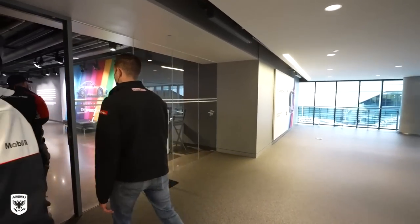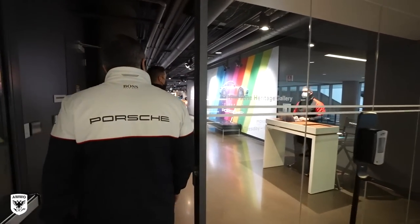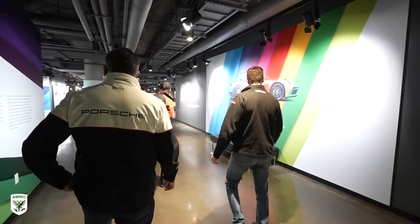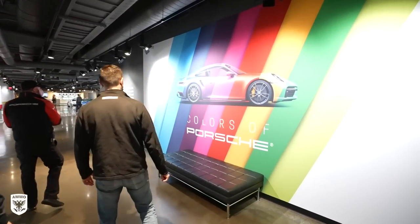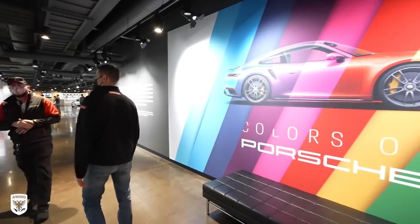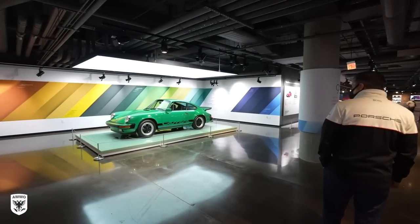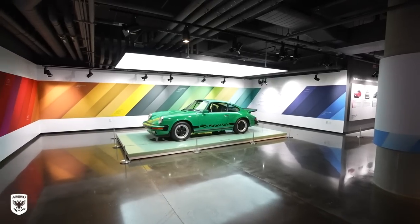Here we go. Hey, Tony. Hey, how's it going? How you doing? Welcome to Heritage Gallery. Thank you. So here we've got an exhibit we're doing of all the different colors of Porsche, but a lot of them are colors that you may have seen in a poster. Well, you've probably gotten to see a lot more colors than the average person out in the wild. Yeah, that's true. Some pretty neat cars.